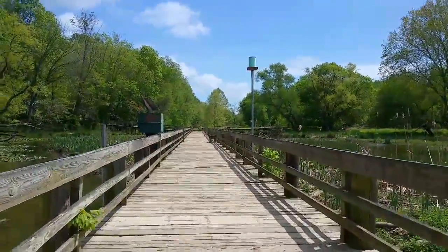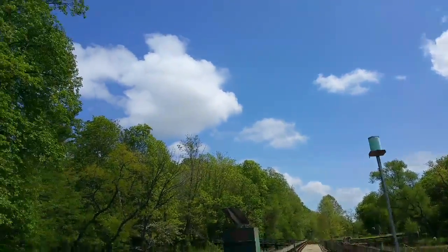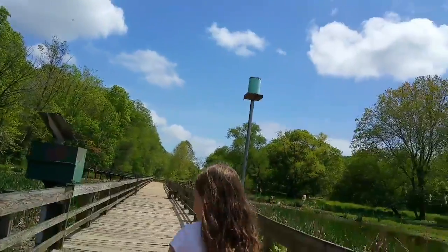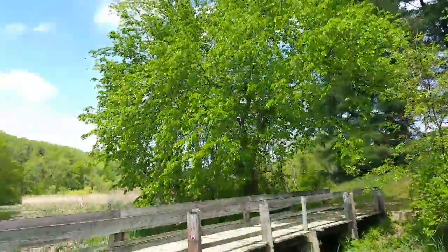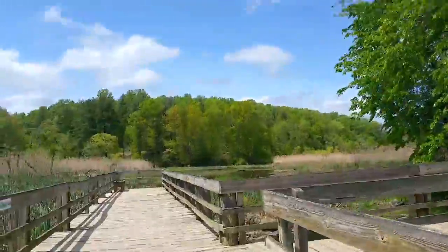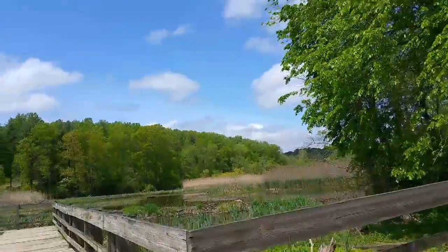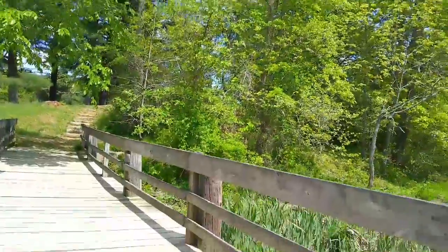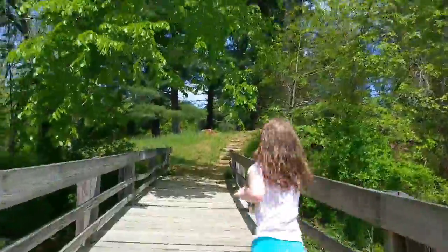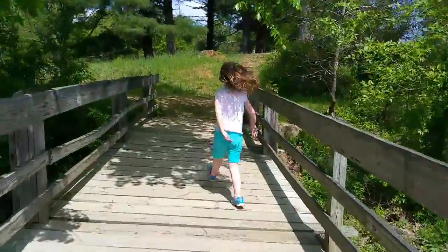Go like this. Yes, yes. Do you want to walk over and down that path, sweetie? You okay? Why don't you lead the way? Okay. I do a passage.